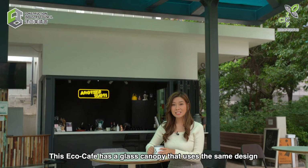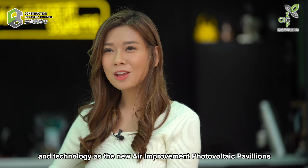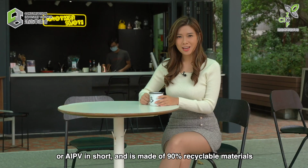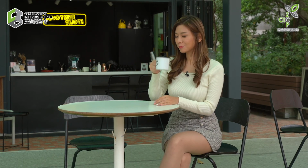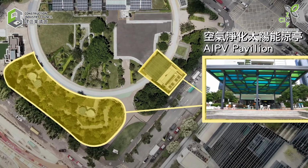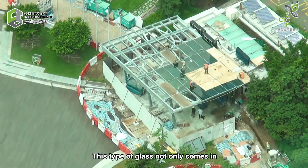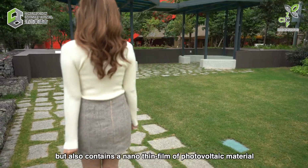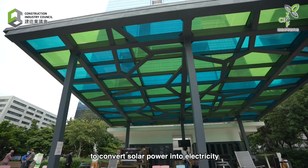This Eco Cafe has a glass canopy that uses the same design and technology as the new Air Improvement Photovoltaic Pavilions, or ARPV in short, and is made of 90% recyclable materials. This type of glass not only comes in different shapes, thickness, and color, but also contains a nanothin film of photovoltaic material to convert solar power into electricity.